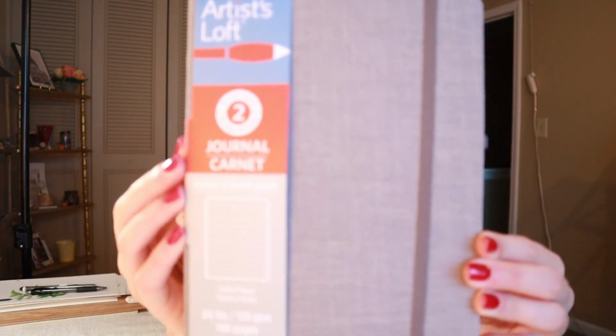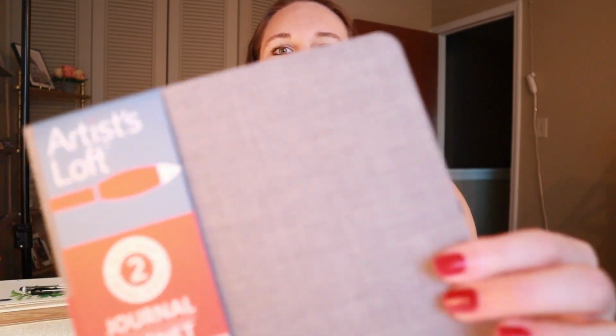But I actually found a little bullet journal, and it's just a regular one, nothing super crazy, but I thought the gray was really pretty, and it has kind of a textured cover. I don't know if this is gonna be good for watercolor. I'm debating about returning it so that I can order maybe one online that would have better pages for watercolor painting. So I don't know about this.